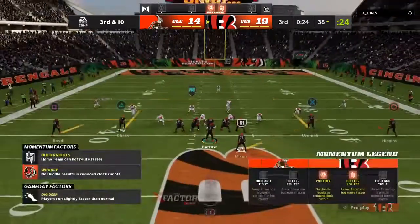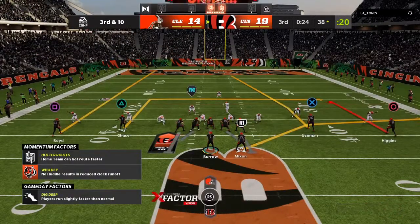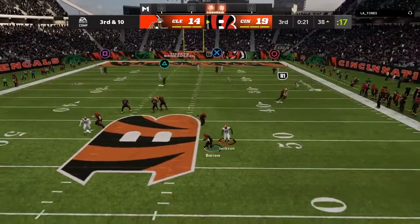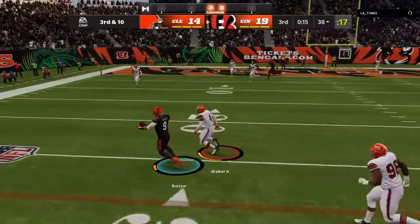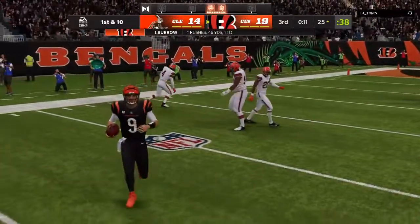An important play right here, 3rd and 10. And I would expect pressure here. Here's Burrow. Eluding the pressure right. And he will slide to a stop. He does have the first down.